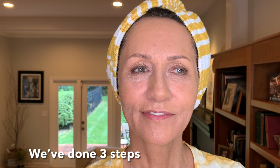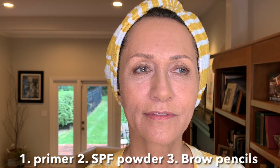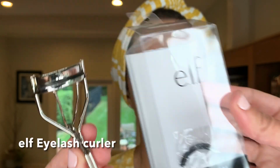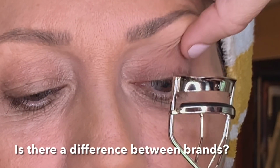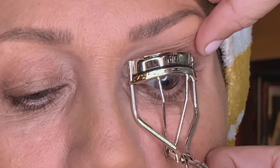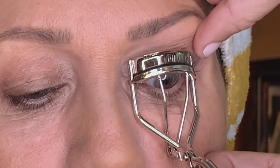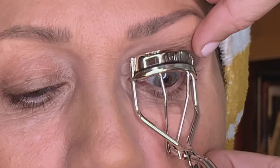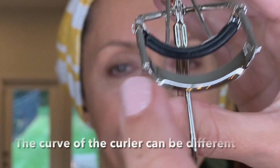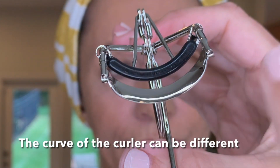Okay, so now we have 3 products. Well, 4. We did the primer, we did the SPF powder that gives you some color, and then we did 2 different brow pencils. That's where the $3 e.l.f. eyelash curler comes in. We're going to take this one for a test drive. Is there a difference between brands? I would say the Shu Uemura and the Shiseido are really good if your eye is not as curved and you're always pinching the ends of your eye. Those are great. MAC has a really deep curve. So the curve of this can change on different brands.